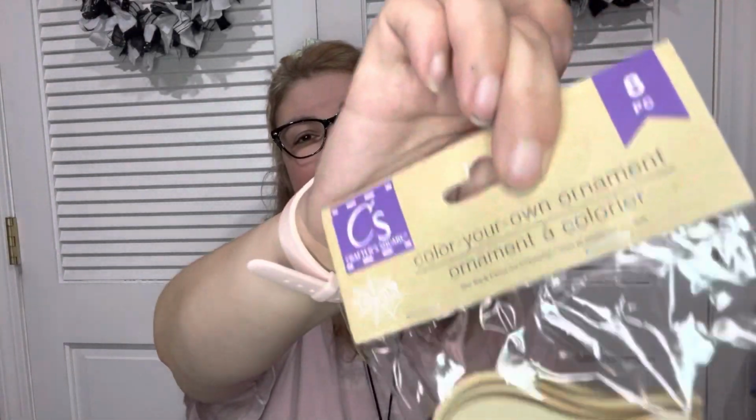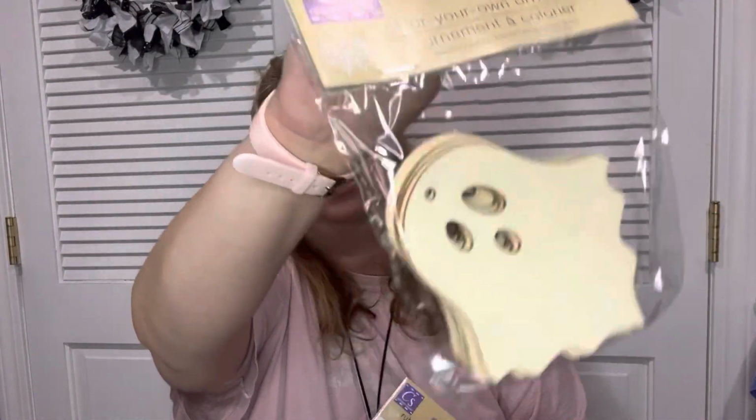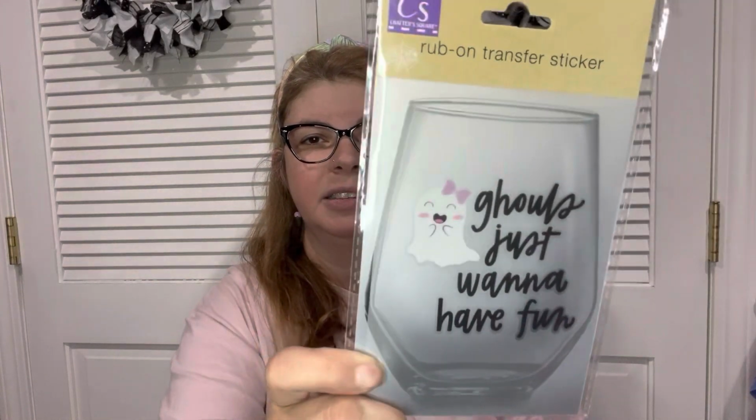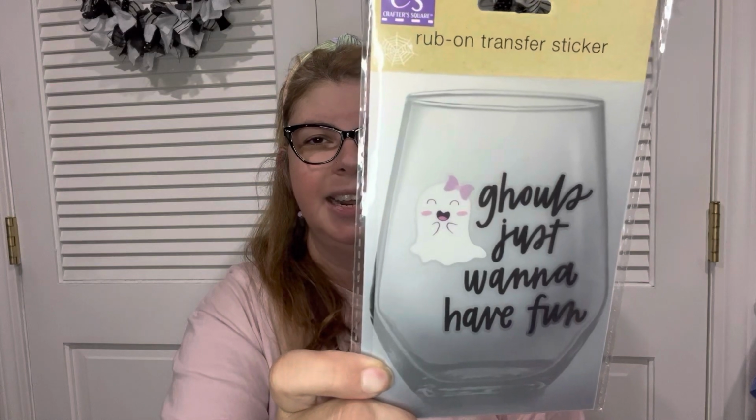Let's see. They've had these before, but I did pick up some of the ornaments. You get 8 in here. And I love the ghosts. I don't know why, but the ghosts always get me. They had the other ones, the jack-o'-lanterns, the cats, and the ghosts. And was there another one? Oh, the hats, the witch's hats. Yes. Can't forget those. And then I found this transfer sticker. It says, "Ghouls just want to have fun." That is really, really adorable. So I picked that up. I think they've had that before too.